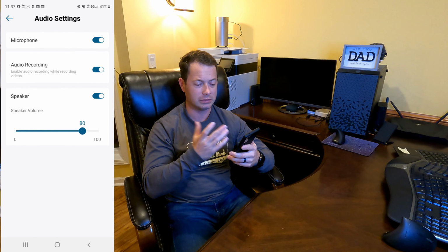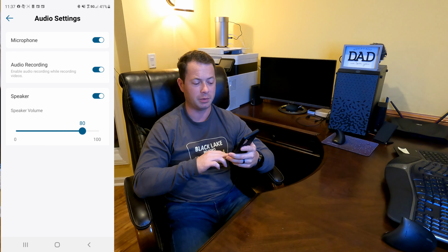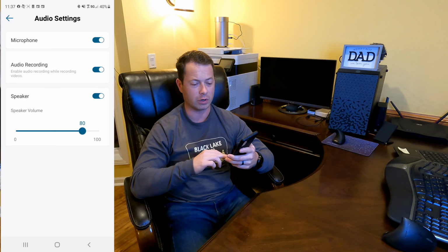All right, audio settings. These are just, do you want microphone and speaker on, and you can change the speaker volume and recording options there.